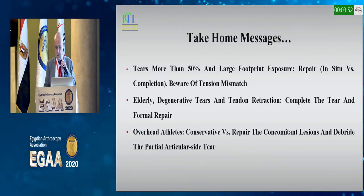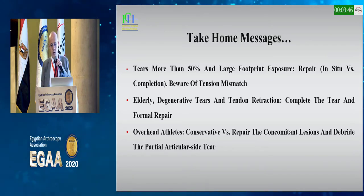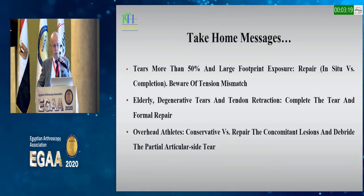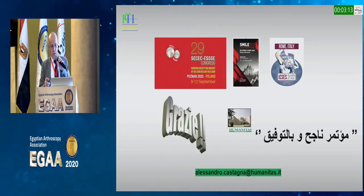So the take-home message for PASTA repair: when you have a tear of more than 50% and large footprint exposure, repair it. Do whatever you want, in situ or complete and repair with a classical technique, but beware of the tension mismatch. That is also true when you take down the tendon somehow. In the elderly, with degenerative tears and tendon retraction in the deeper layer, please complete the tear and make a formal repair. In the overhead athletes, consider conservative treatment versus repair of the concomitant lesions, and debride the partial articular-side tear. This is my recipe that I apply in my activity.